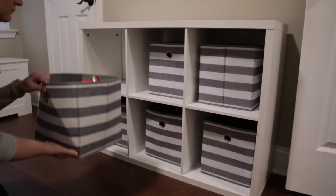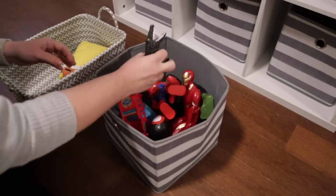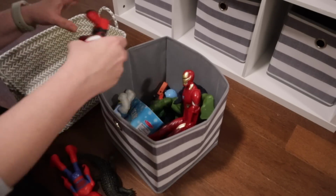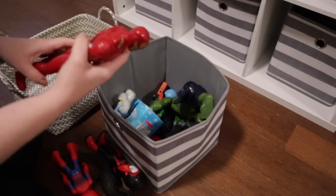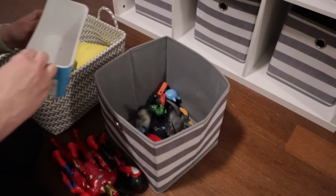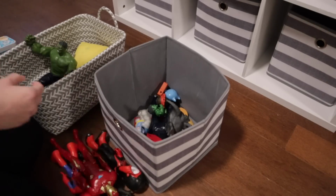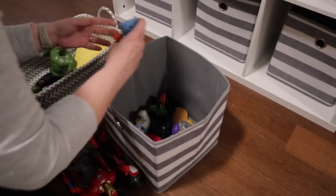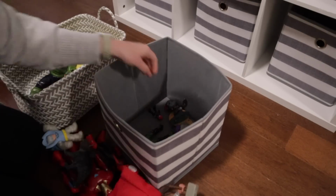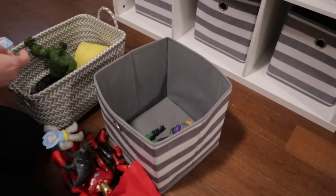I'll start here in his little cubbies. This is where we keep his smaller toys. So I'm just gonna declutter all this for him. If I have him involved, I know he's gonna wanna keep every single thing like any four-year-old would. And I'm really just gonna declutter the broken toys, the toys that I know he doesn't play with, or the really cheap Happy Meal toys or things like that that he's not really interested in.